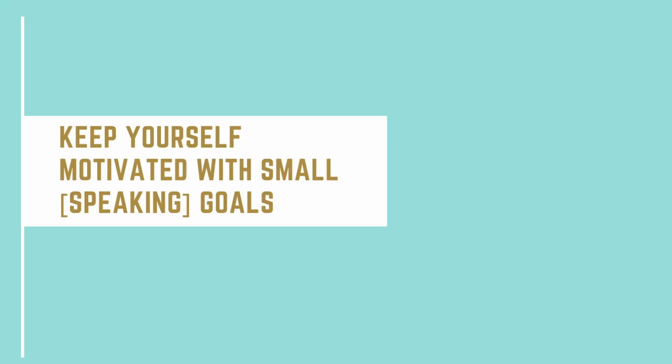Number 5, keep yourself motivated with small goals. When we have this elusive vision of fluency in front of us, it's something that seems impossible to reach, and it probably will be impossible to reach if that's the only thing that we're striving for. But when we set small goals and we work towards that and we're able to check that off in a week, 2 weeks, 3 weeks, a month, that is so motivational, and we're putting our focus on that one thing.